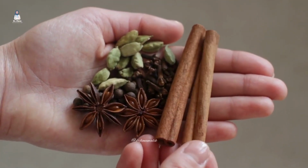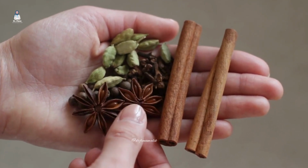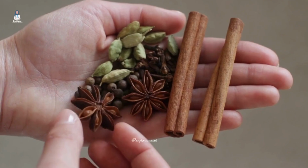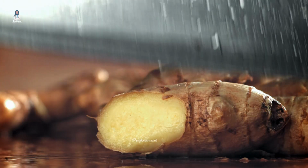Now, please allow me to quickly talk about the benefits of these ingredients first and how they contribute to better blood flow and stronger erections. Then I'll tell you about making of this recipe. Okay, so first one is dried ginger.